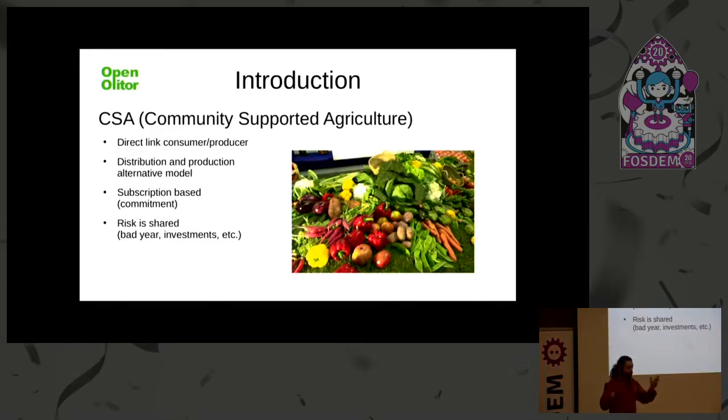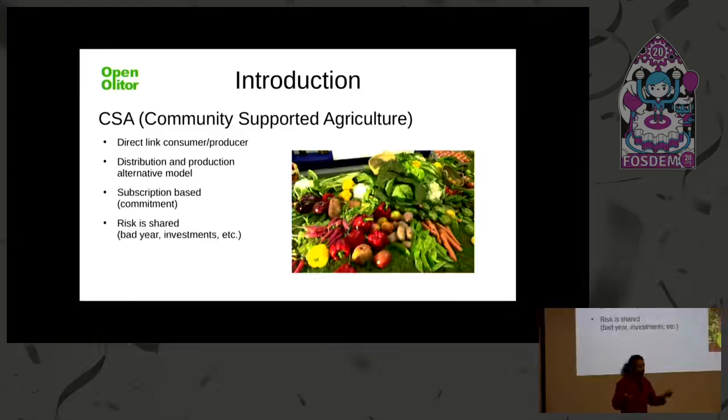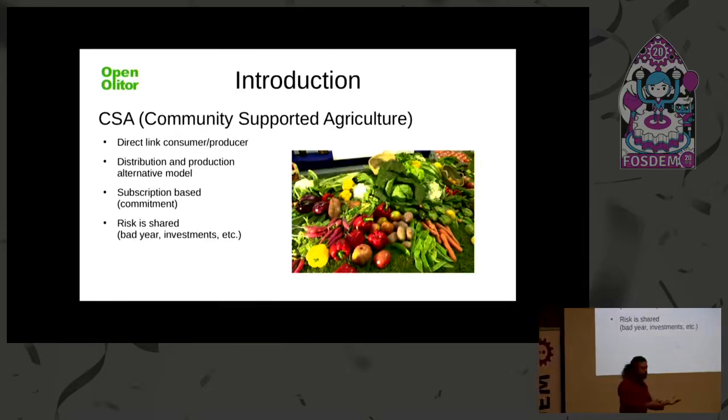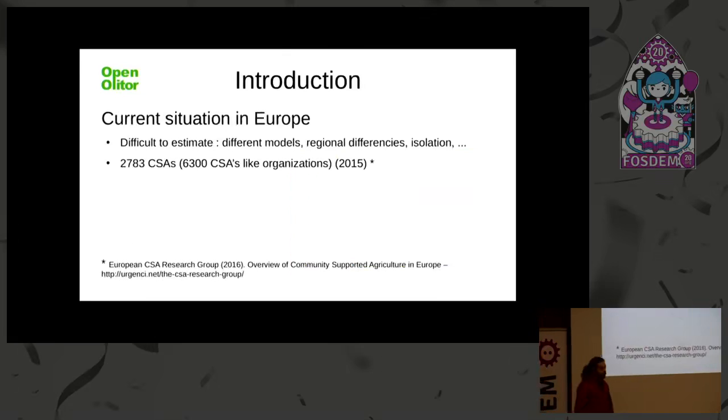As I already mentioned, normally they are running on a subscription basis, so that gives some commitment to everyone involved in the process. You cannot ask for only one week, you need to be committed to the group for a longer period of time. And then the risk is shared, because in bad years the group will take those veggies or any other kind of product. We are talking about groups that can distribute dairy products, fish, even meat, whatever the group decides. So bad years in the production, for example, will be dissipated among the whole group of members, or the investment in case the farmer needs more investment, this can always be dissipated into the group. So these kinds of groups are becoming quite popular.